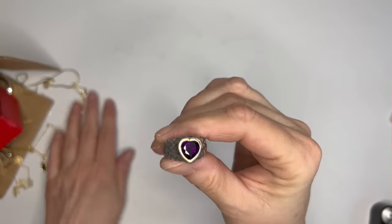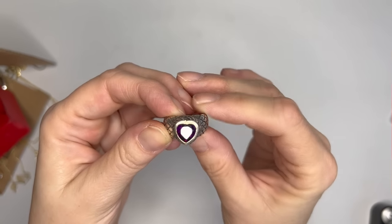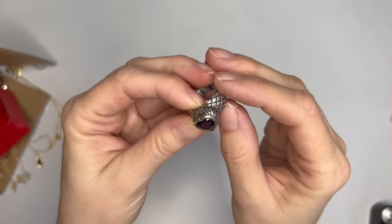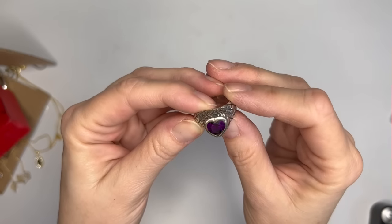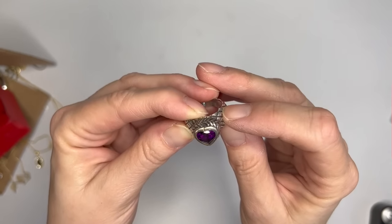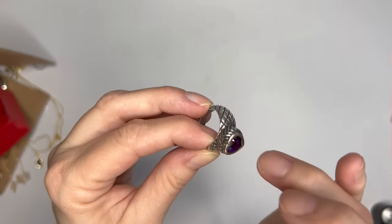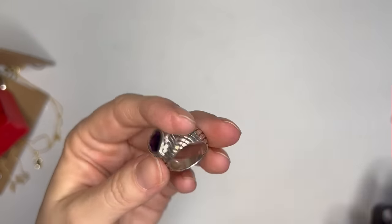Oh, wow. Okay, this is a heart ring. I know sometimes Judith Ripka, I had a big old Judith Ripka heart ring that looked similar to this, but I want to see if this is sterling, and I want to see if it's a pretty stone. I want to see if it has a maker on it.